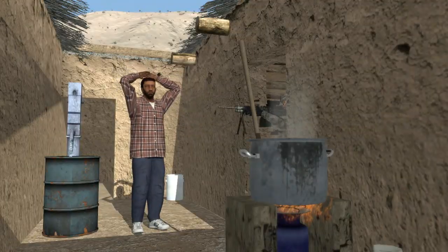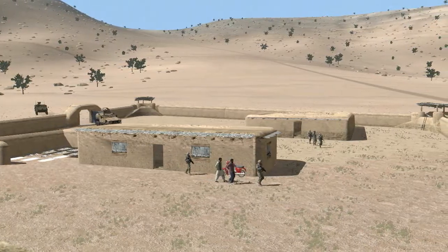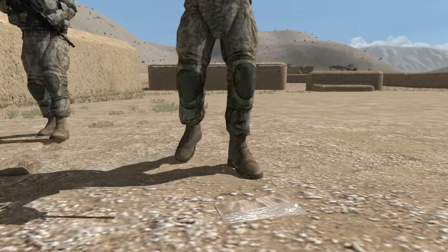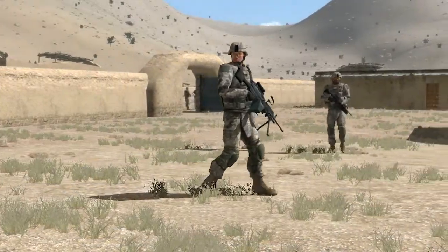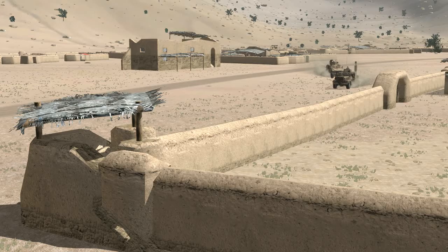The patrol executes the action as directed, detains 3 individuals, and discovers a victim-operated IED. With this discovery, the patrol withdraws from the victim-operated IED, finishes securing the compound, and waits for the EOD team.